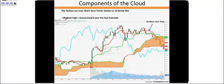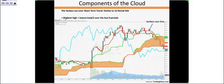First indicator we have, the Tenkan sen, is the short-term trend. I set up my colors accordingly, but if you don't want to set up your colors, you don't have to. I like to set up the Tenkan sen with a red line. So the Tenkan sen is known as the short-term trend. This is similar to a 9-period moving average. How this is calculated is the highest high plus the lowest low over the last 9 periods divided by 2. So it's got a Fibonacci retracement in there.